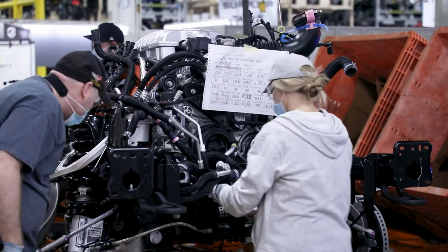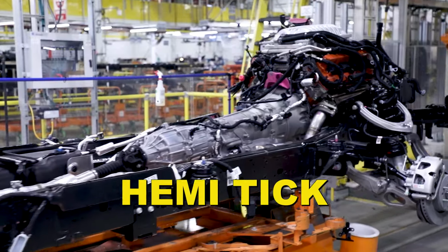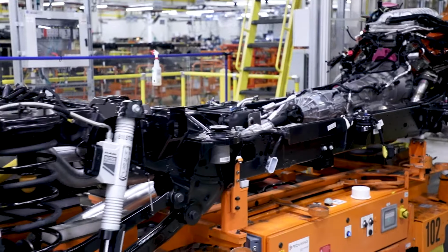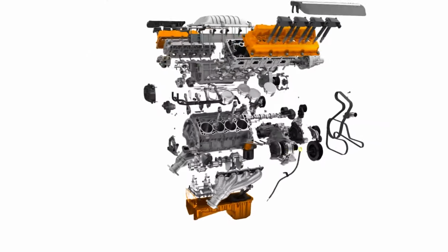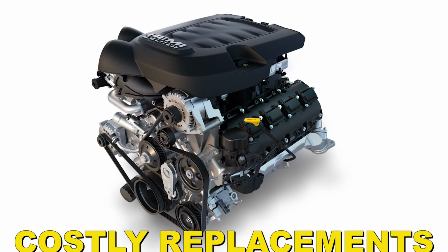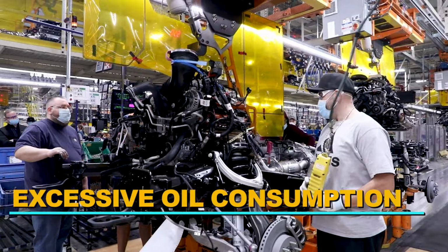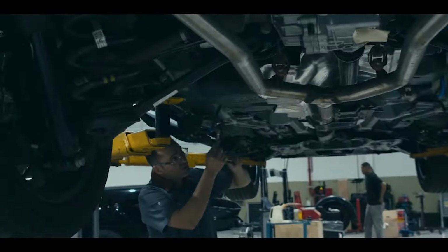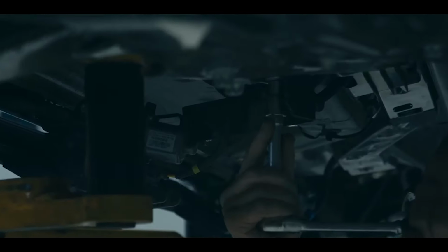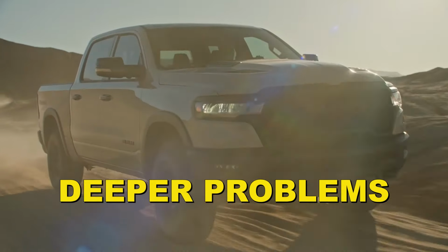As for variants with Hemi engines, Ram owners are well familiar with the infamous Hemi tick, a ticking noise that develops over time. Well, that noise comes from the Hemi's familiar problem, premature camshaft and lifter wear, which can easily lead to engine performance issues and require costly replacements. Also, Hemi engines are well known for excessive oil consumption, which may not be a major issue, but frequent top-ups seem quite annoying. Not to mention that they can potentially mask deeper problems if ignored.